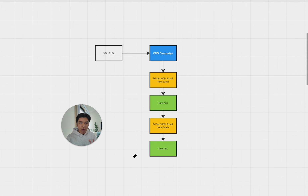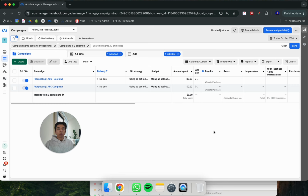I'll typically do anywhere from 2 to 4 of these batch test audiences and ad sets to start. But I think 2 is the baseline minimum that you should be running at any given point so you can maximize the speed of your tests and find new winners. So building out the CBO campaign is very, very simple.